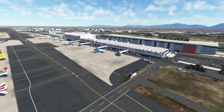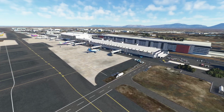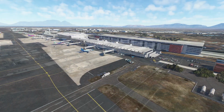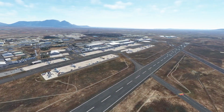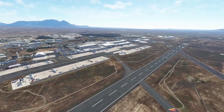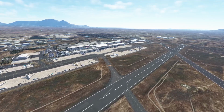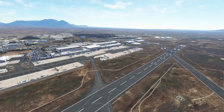I am going to be embarking on a virtual flight around the world, starting in my hometown of Cape Town, South Africa. We will be visiting some famous places as well as some infamous airports, all while enjoying the magic of flight and the sceneries offered. While I am a real-world private pilot, I will not be using any standard procedures. These videos are not to be used for training and are strictly for entertainment purposes.